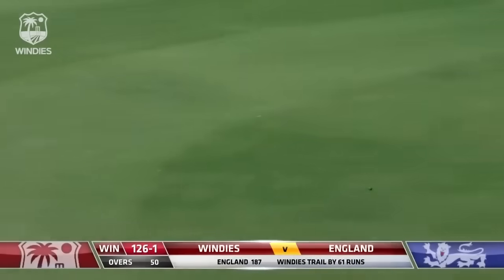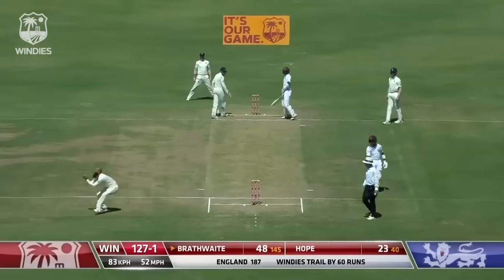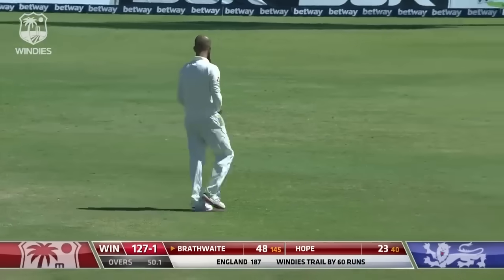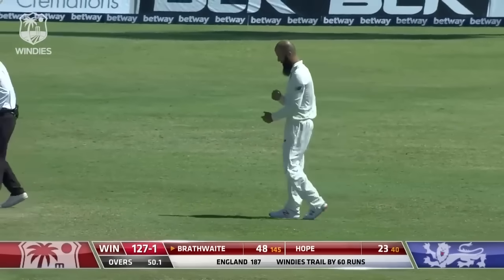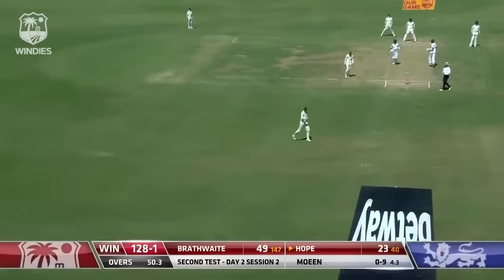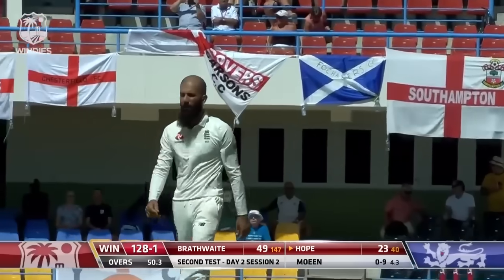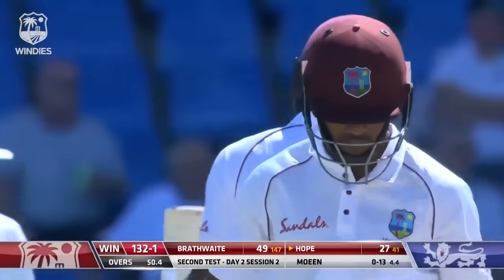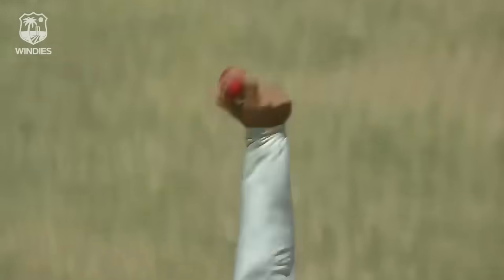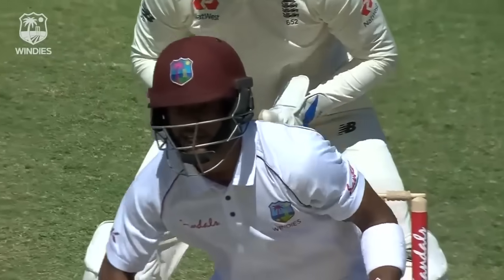Yeah, Moeen Ali's got the breeze, which will help his drift away from the right-handers, but essentially you'd think he'll do a bit of a holding job from that end. Lovely shot from Shea Hope. He is a very strong driver of the ball. He just leant into that and timed it down the ground, and he moves to 27. Yes, he gets a good stride in. It's right on top of the ball.